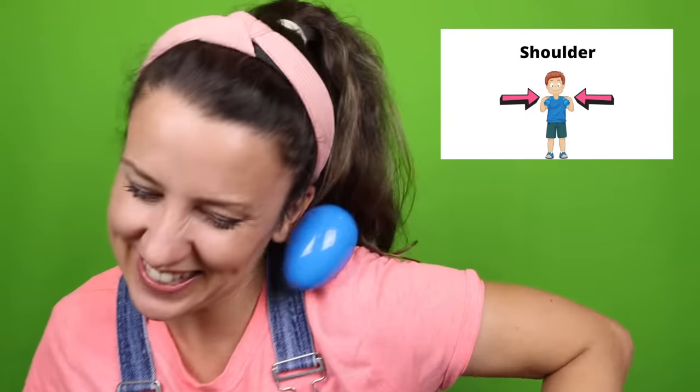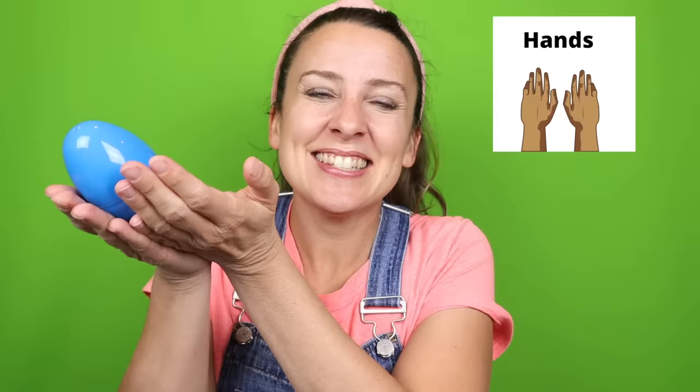Can you do that with a stuffed animal? So silly. I dropped my egg. Pick it up, and put it on my tummy. That's so silly. I'm gonna hold it with my hands. Yeah, good job. Should we take out more toys?